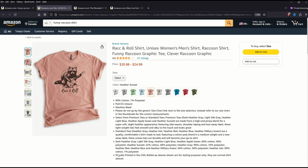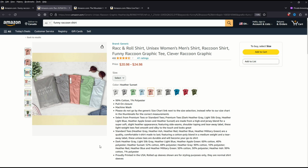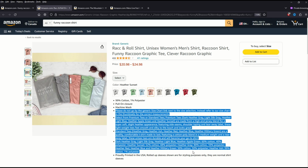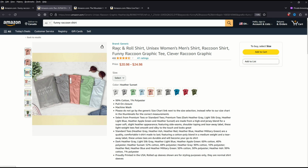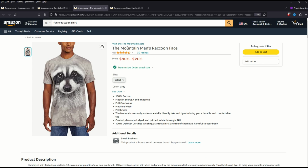And we can see right now, there's very little actually mentioning raccoons. It's just up here, rack and roll t-shirt, that's it. Raccoon shirt, funny raccoon graphic tee, they've just got it listed right here. So I would take a note of this. I'm not gonna say copy it exactly. So just notice that these bullets don't necessarily translate into search results, but these up here seem to. I'm gonna go to this one, the mountain men's raccoon face. Same thing here.